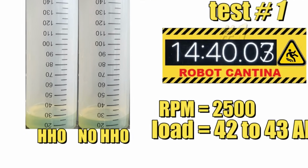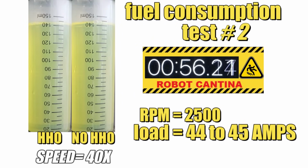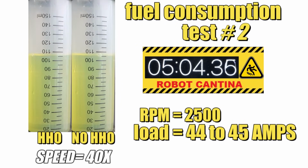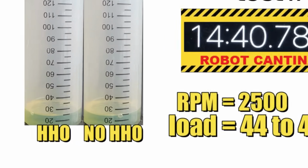And this is interesting. The HHO beaker is showing slightly less fuel consumption after almost 14 minutes of runtime. This is the first indication of a difference between HHO and no HHO. So I focused the rest of the afternoon on running multiple fuel consumption tests. And it turns out in every test other than the first one, the fuel consumption was exactly the same. I'm not sure what happened in the first test, but it's really looking like the HHO has no effect on the diesel engine.